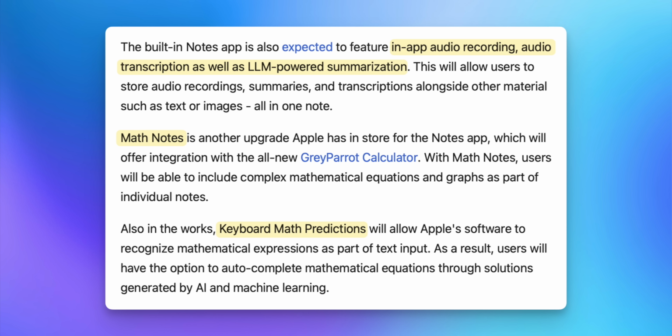The Notes application is also expected to get a really big improvement this year, so we might be able to record voice memos directly into Notes with a transcript available. It's also going to have mathematical notation and AI-generated summaries of key points in notes and audio recordings. So if you record an audio note and you want to transcribe it, you could also use AI to summarize that transcription of your audio note, which sounds awesome.